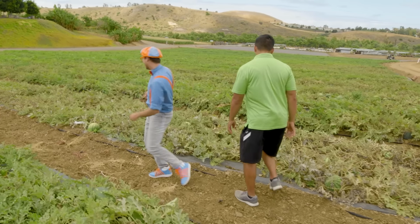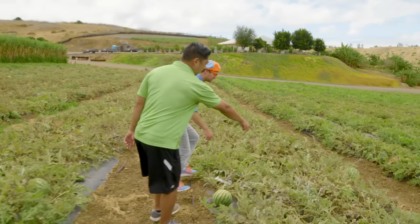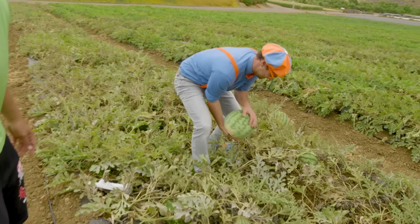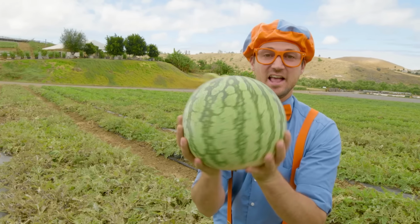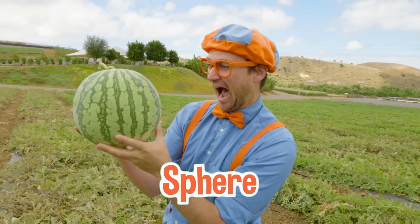Okay. So, how about this yellow one right here, okay. Right in the middle. This one? Yeah. Okay, how do you do it? Just go ahead, comes right off. When it's ready, it comes right off. Wow, look at it. This watermelon is a circle or a sphere.